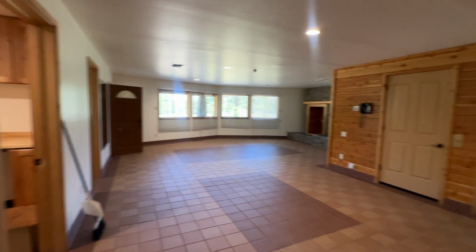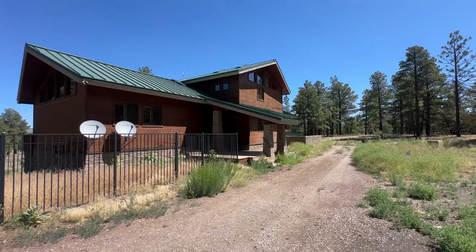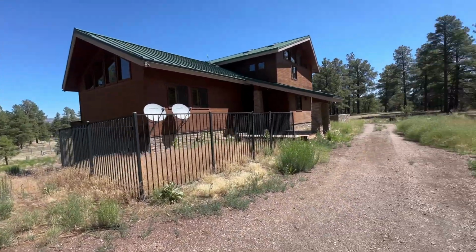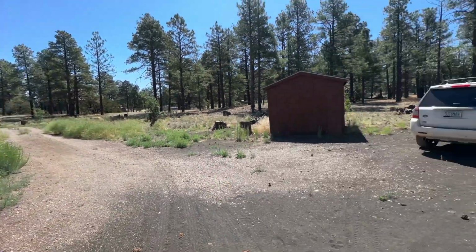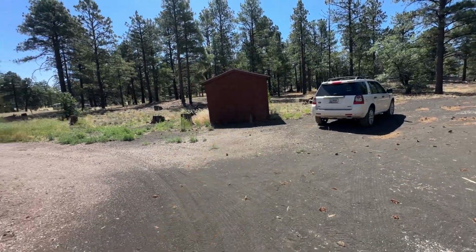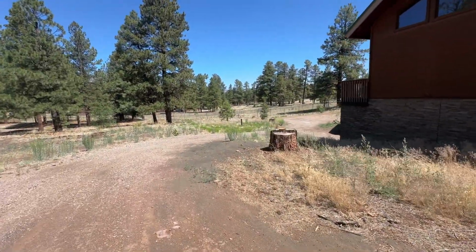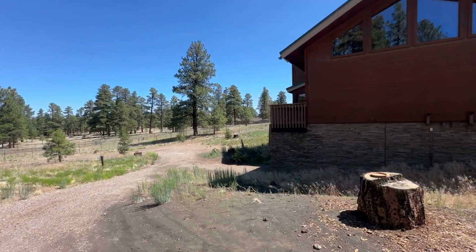All right, let's go check out the detached garage now. So this was the front of the house. There's a little dog run here. The driveway goes all the way around. This is where I parked. There's a little shed for wood burning in the winter.